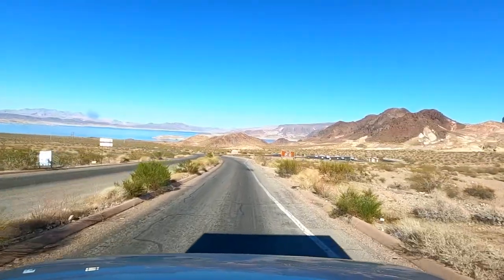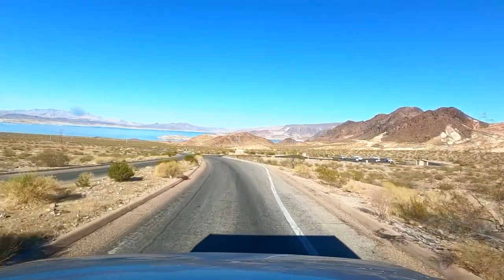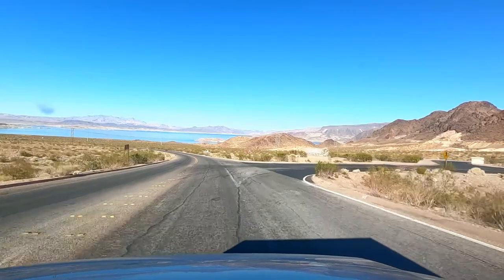Entering the Lake Mead National Recreation Area, our GPS was telling me to turn left on Lakeshore Road. That was the way it pronounced Lakeshore Road.